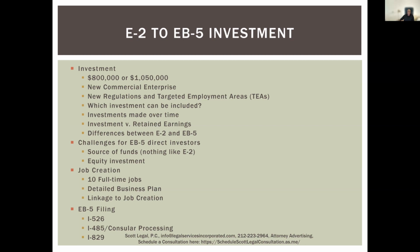The amount is going to depend on whether the business is in a location which is a targeted employment area, which is either a rural area or an area where the unemployment rate is 1.5 times the national average. And then the big piece of this is the investing of that amount. With the E2 visa, the investment can be made over time. We converted one person to EB5 where the individual had invested money over a very broad time frame, over 10 years, and they were able to add up all of those investments. At that time, it was 500,000 to come to that amount.